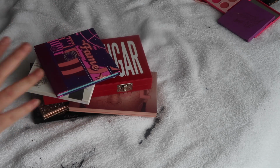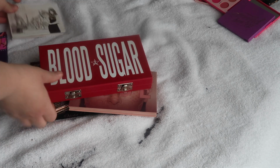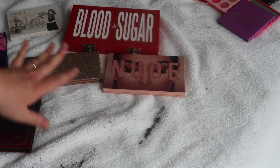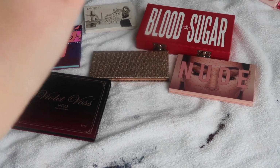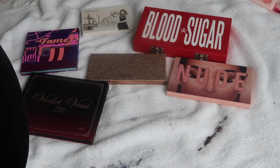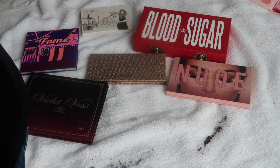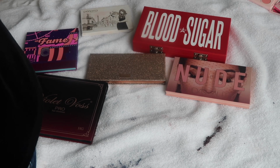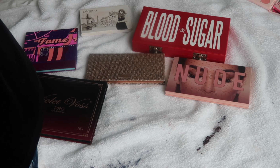And then this is my chopping block pile, if you will. So these are the 6 palettes that I'm going to be deciding on whether or not I want to keep them. And then we'll be going from there, I guess.